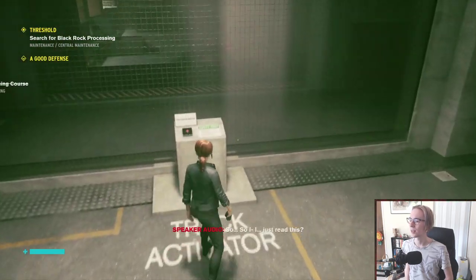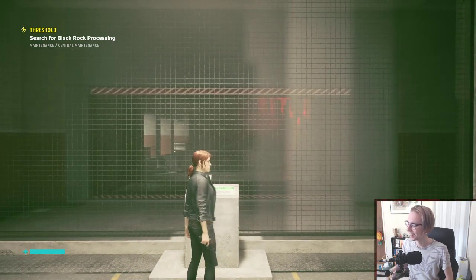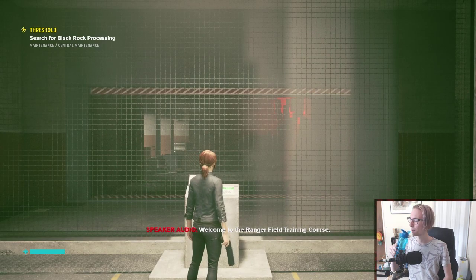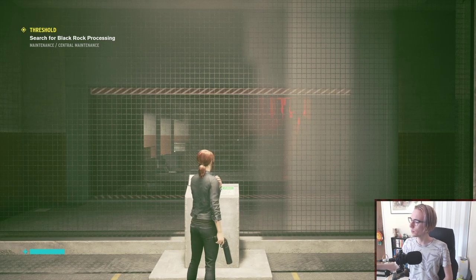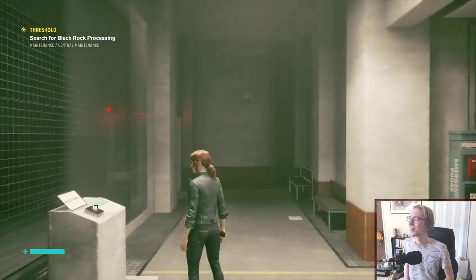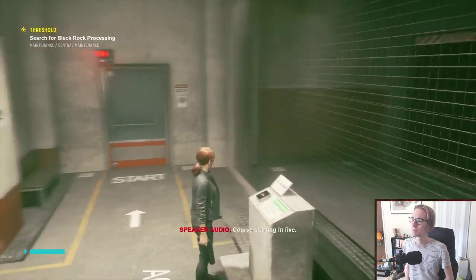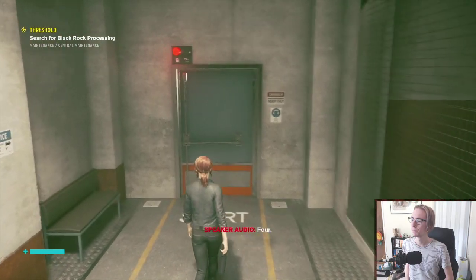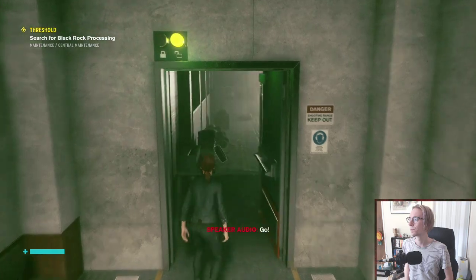Okay, track activator. So I just read this? Welcome to the Ranger Field Training course. The course must be completed in the specified amount of time. When you're ready to start, press the button. Is that all, or...? I always did love obstacle courses. Alright, so... Get ready, Ranger. Course starting in 5, 4, 3, 2, 1. Go.